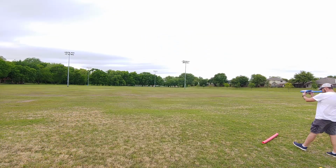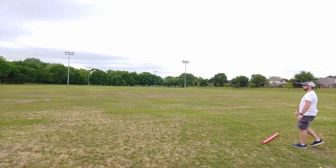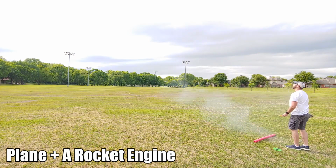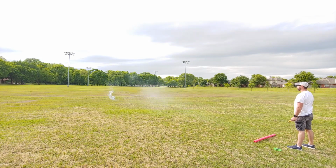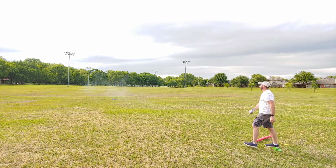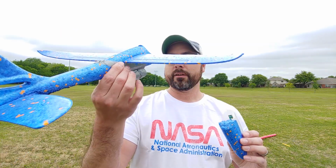All right, let's give the airplane a try, just with my arm this time. All right, airplane, 51 feet. Also, a little bit of a casualty here. We'll see what we can do.